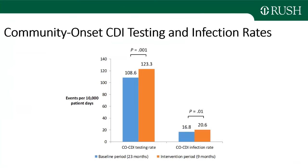123 events per 10,000 patient days. And you can see also that our community onset C. difficile infection rate rose from 16.8 cases per 10,000 patient days to 20.6. So we were ordering more in the community onset time period, and we were also detecting more in the community onset time period.